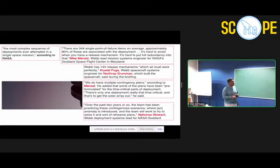Now what they did is they had done rehearsals. They had the contingency plans. If something fails, what is to be done? So all the plans were tried out well before the launch actually took place. So it was a result of meticulous planning that this went without any problem.